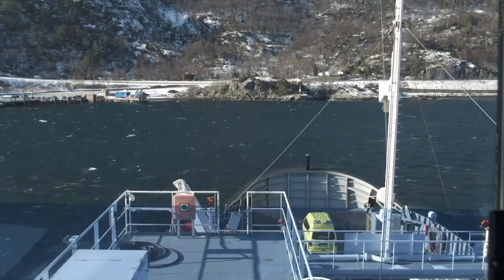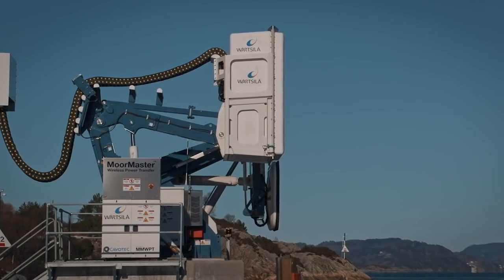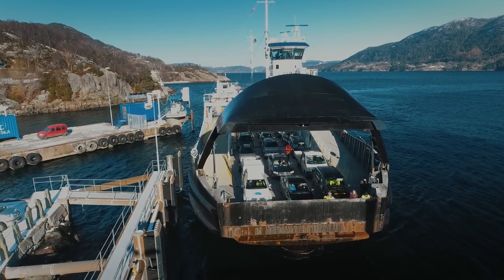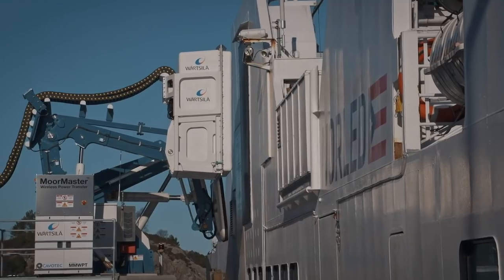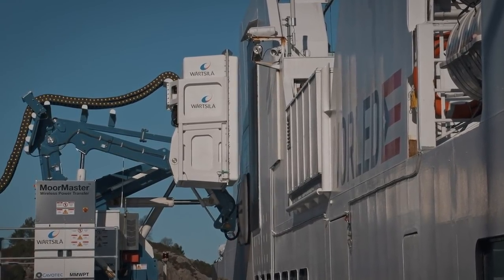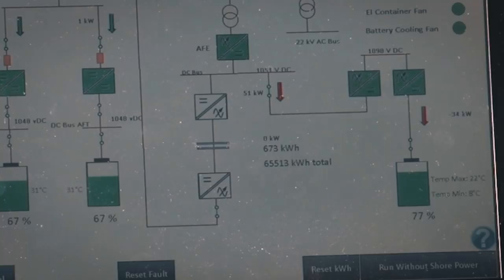Armed by Wi-Fi connection between shore and ferry, the charging system is automatically prepared during approach to quay. Mooring and charging units position themselves. Charging can start before the ramp is lowered or when the first connection between ferry and ramp is initiated.